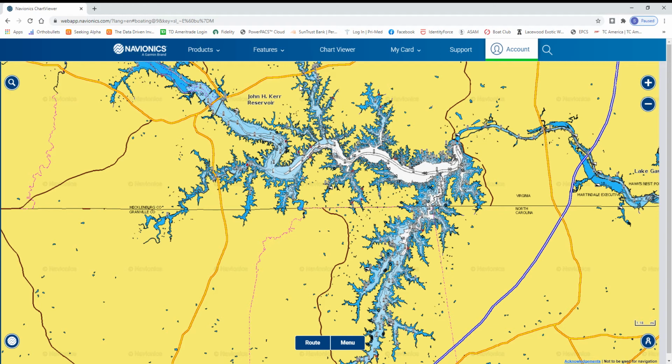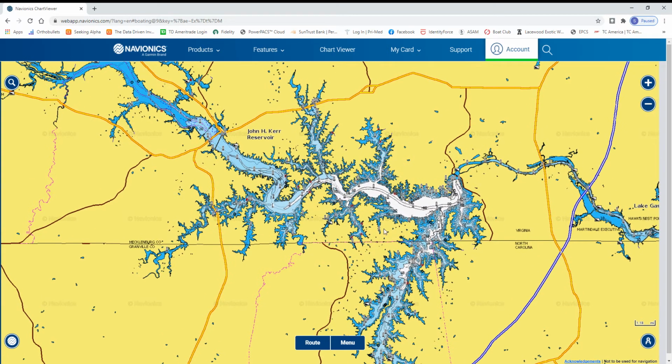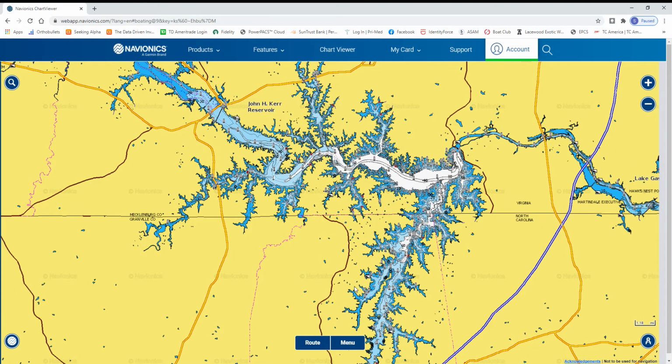Just had our first snowfall here in Virginia. It's the end of January, and you know what that means. We're going to be getting into the pre-spawn. A lot of people are thinking, oh man, January, February is still winter. Yes, but what I have come to find out in my past 40 days of fishing this winter is that the fish are starting to move.